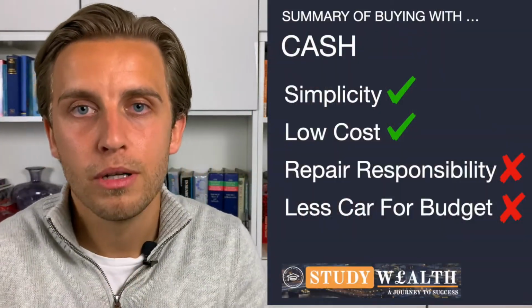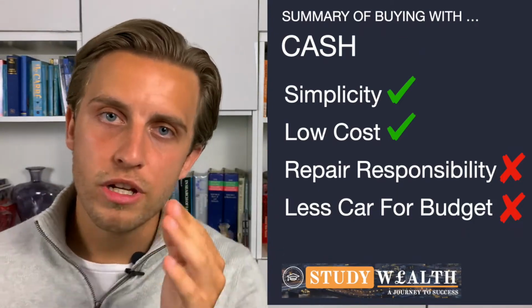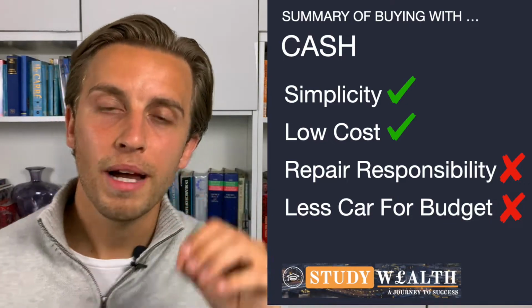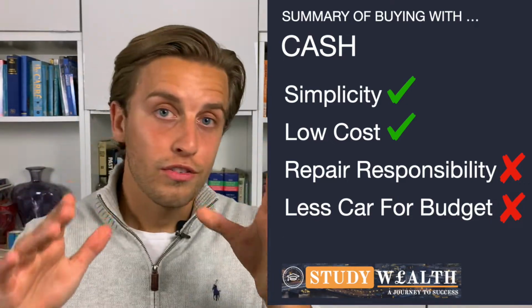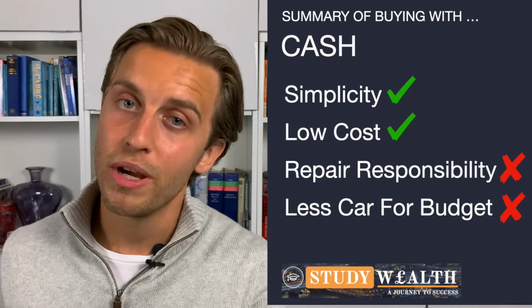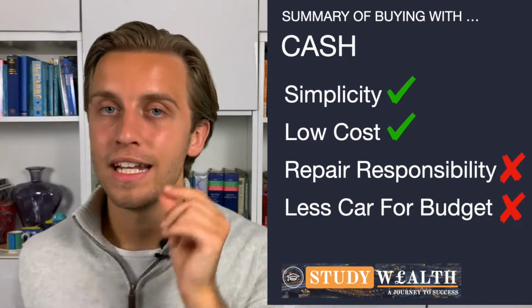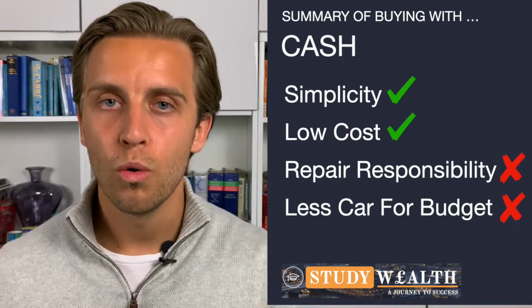So those are the benefits and costs of using cash. I just want to quickly summarize that. Simplicity: it is the simplest way to buy your car and you're using your own savings. It's lower cost, especially over the long term, when you don't have car payments and you don't have interest. The last two, however, are that you have the repair responsibility, which I learned a lesson with on my BMW, as we know. And finally, you're going to get less car for your budget.